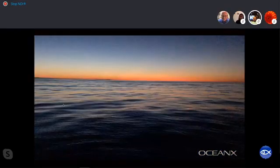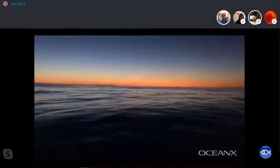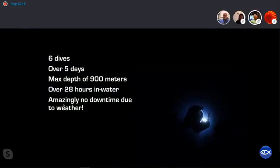And when we finally got to the surface, Tim's prayers were still working, and the weather gods, thankfully, were still being kind to us. It was a relatively short charter, but we still managed over 5 days to conduct 6 dives. Maximum depth was 900 meters down into the canyons, and we had over 28 hours in water, and amazingly, no downtime due to weather, which still blows my mind when you look at the area and the time of year.